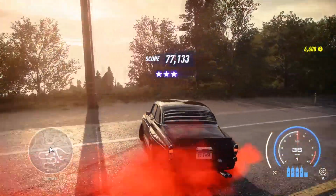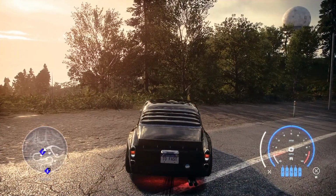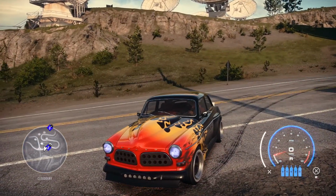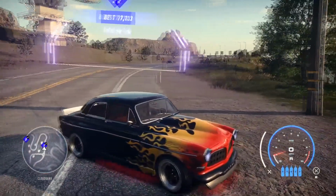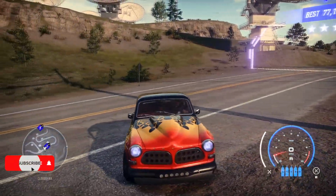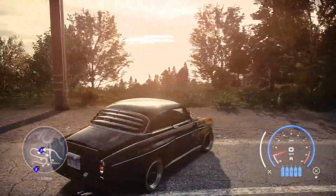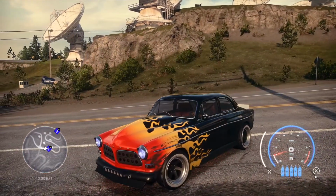Okay, we smashed this result. We now have over 25,000 more points than on the previous run. So, in my opinion, this is a better drift build than track build, but don't get me wrong, the track build is amazing as well, and this red interior with these flames in black on those rims looks stunning to me.